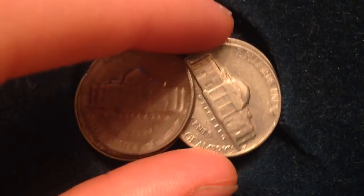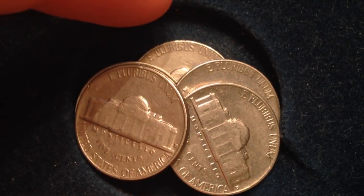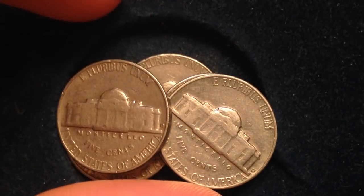So you can see that even at a Mint State 65 for the full step, and for the non-full step, it's still worth $1. So a Mint State 65, which is possible to pull out of pocket change.